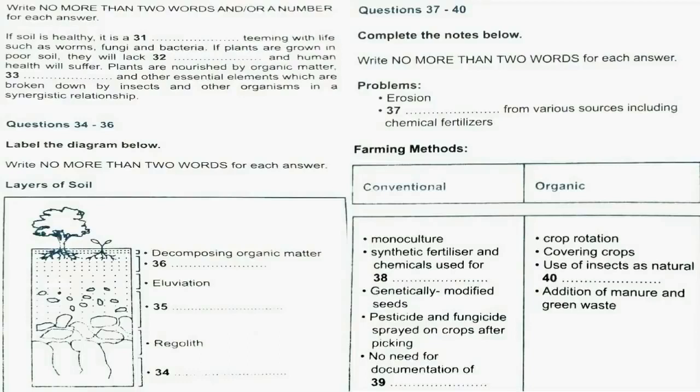Let's take a quick look at the conventional system, which is often based on monoculture, the production of a single large crop. It relies on chemicals for fertilizer and pest control. It is also becoming an increasingly common practice to use genetically engineered seeds. And more chemicals are used to control insects and fungi, which attack crops in storage and during transportation. Also, did you know that there is no requirement for conventional growers to maintain records of their production practices? Organic growers, on the other hand, choose the most environmentally friendly options for dealing with pests and disease problems, working towards prevention in the first place.